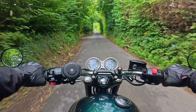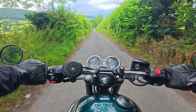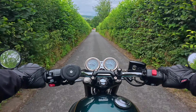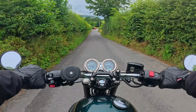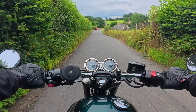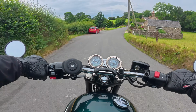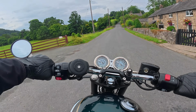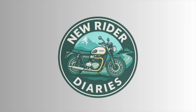But before we get into it, just bear in mind, it is just for a bit of fun. I am still very much a new rider myself, and it wasn't even 12 months ago where I couldn't even tell you the difference between a Suzuki and a Yamaha. I'd like to think I've come on leaps and bounds since those days. So anyway, stick along for the ride and let's get into it.